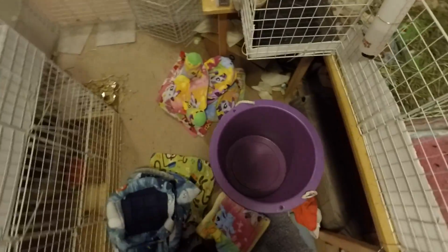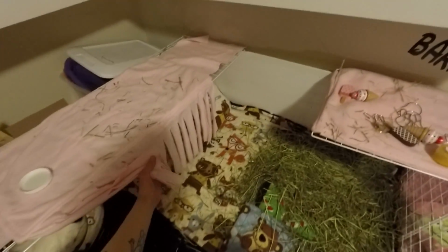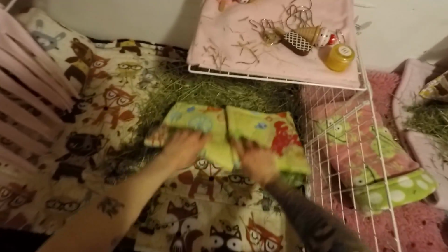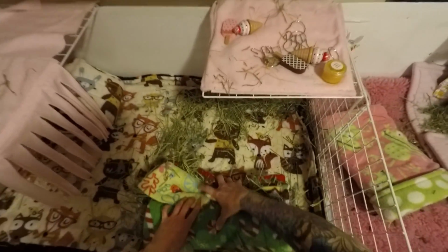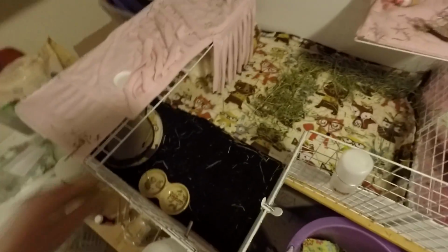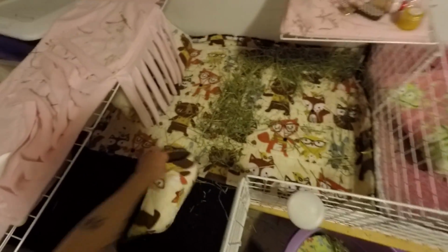And this will probably be the last cage cleaning I'm going to film in this room. So a lot of people have asked, how far away till the basement's done? And my guess is going to be about end of April. That's my rough guess. We're just getting the mudding, sanding all finished right now. It should be done probably by the time this video's up.